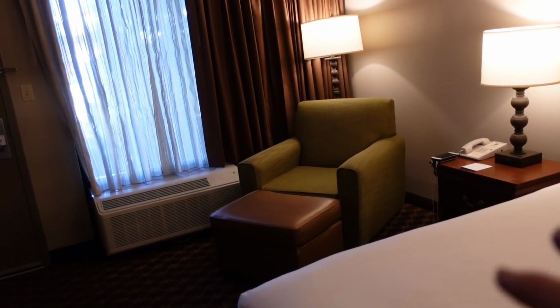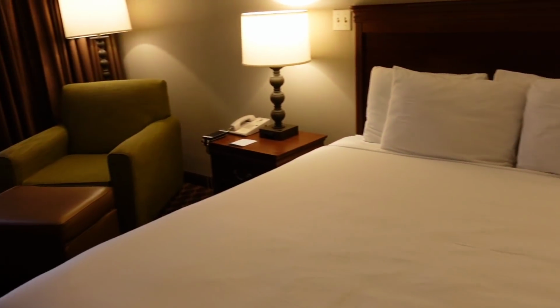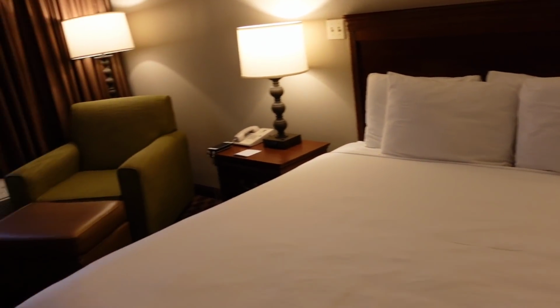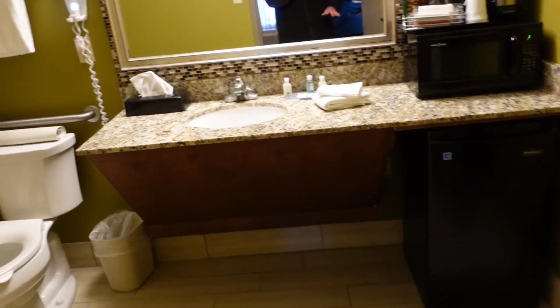Another nice thing is that we have a lot more room. When you have those full beds in the other? Queens. Queens? Okay, so you can imagine how much less room you have. Also, what makes this room bigger is they did away with the little kitchen area here. Well, it's because it's a handicapped accessible room.